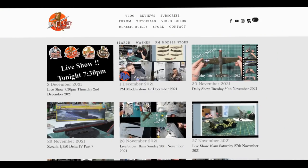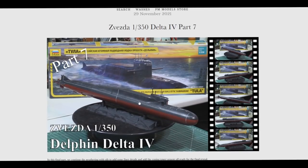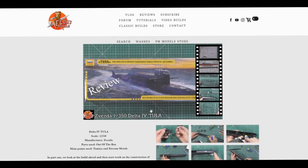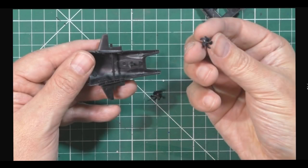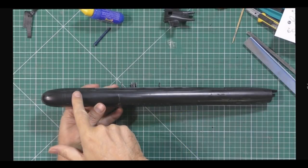Anyway, it all started this week on Monday, where I finished off with part 7 of the Zvezda 1/350 scale Delta, and this is the Tula submarine. First time I've ever done a sub, I must admit it was a lot more work than I thought it was going to be. There's a full 7-part video build of this one up if you haven't seen it already.